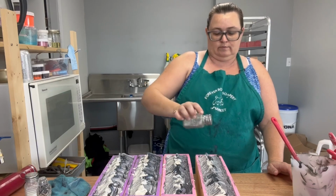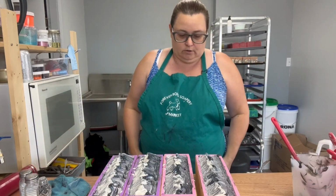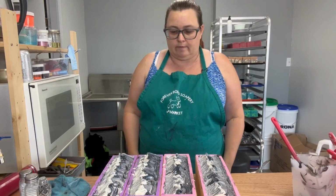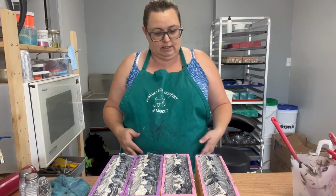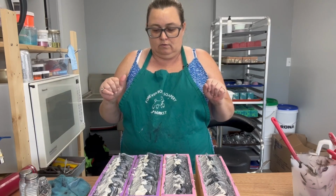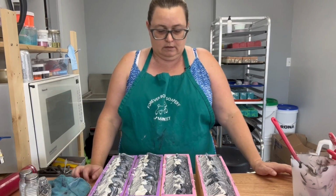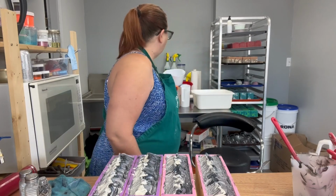The nice part about sparkles on soap is once you've used it once, it pretty much takes all the sparkles off and you don't have to have sparkles all the time. But it looks so pretty right now. I'm really happy with this. So we're gonna wait. I think I might spray it with rubbing alcohol.